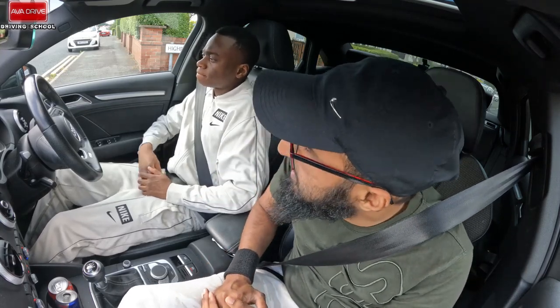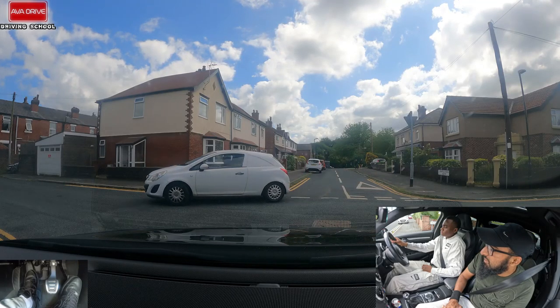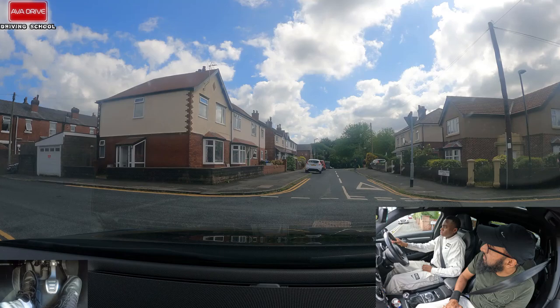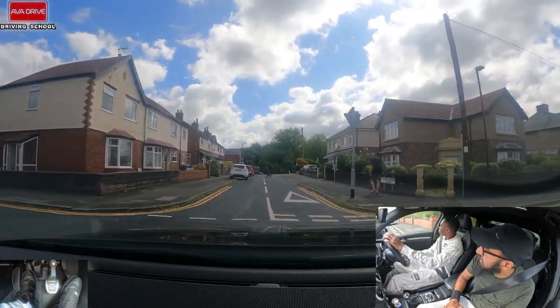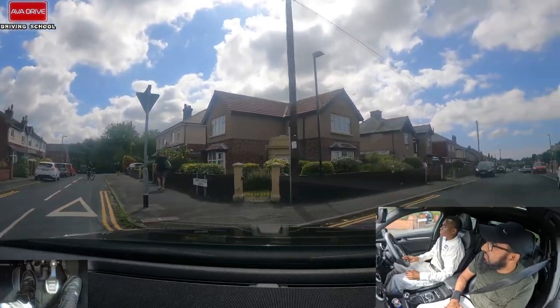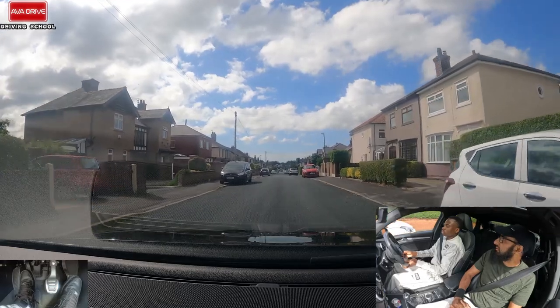So let's see if we can do it. We're just going to get to the biting point. Lift the clutch a bit higher. Clutch a little bit higher. At this point, you're going to leave the clutch here. Do you get it? You're not going to release it. And then once you've made the turn, that's when you're going to gently lift the clutch up. Do you get that?